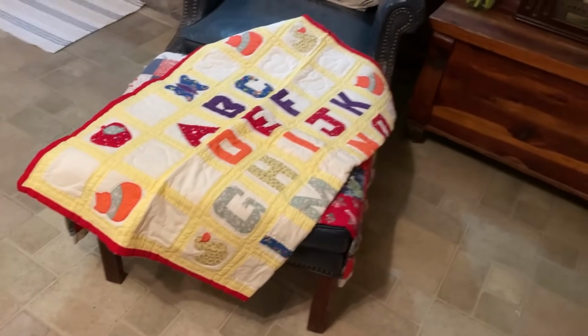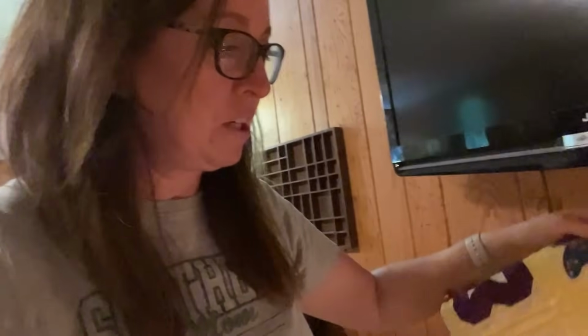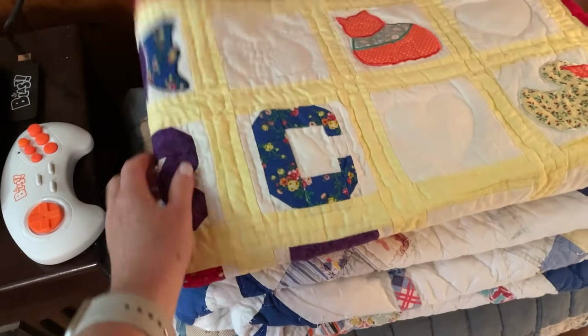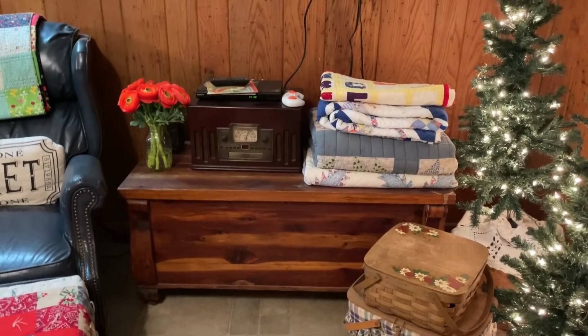So I have decided to keep it in the family room so that when I have my grandbabies visit, they have this sweet little quilt to use. And I'm just gonna put it on my quilt stack here, right on top. So I think that's a good way to use that and enjoy it.